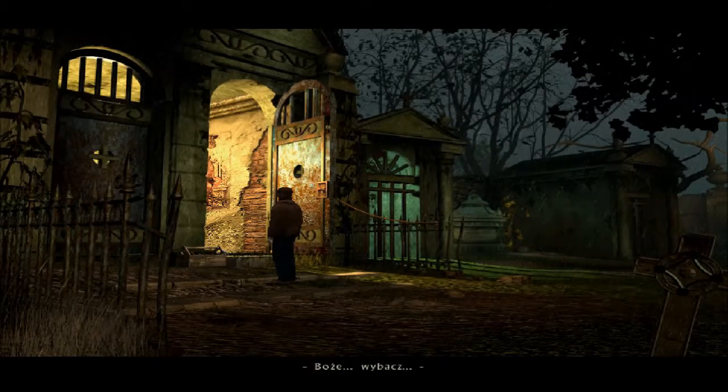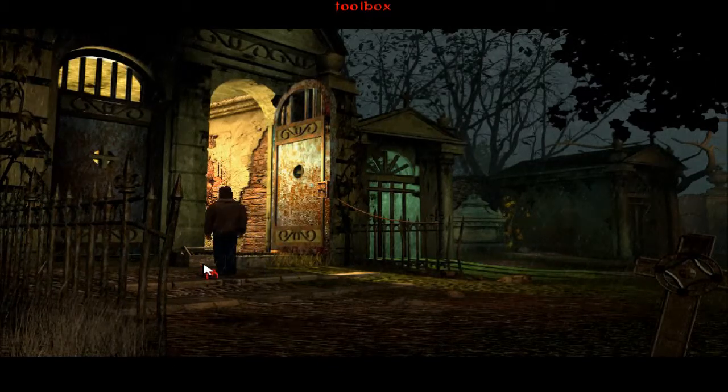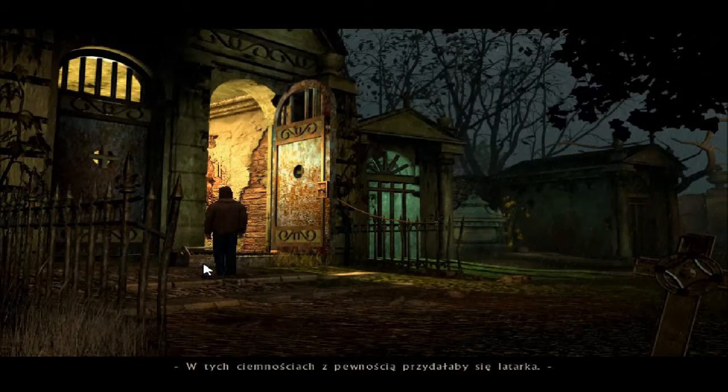God forgive me. The flashlight might come in handy in this darkness.